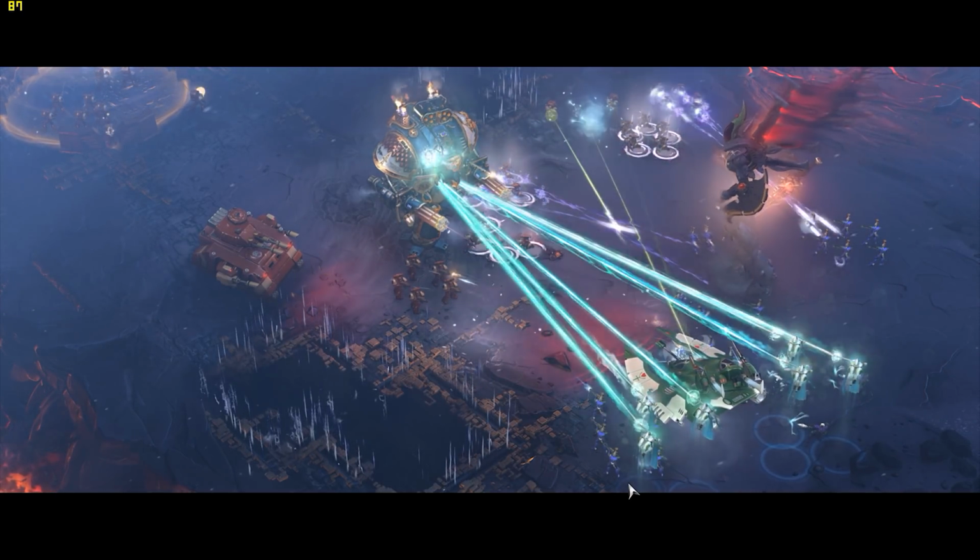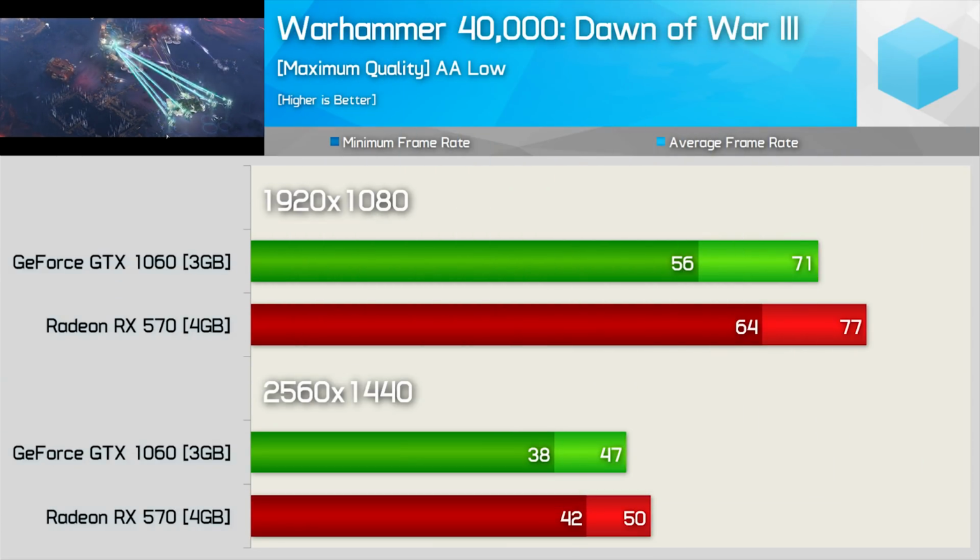Next up we have Dawn of War 3, and this one went the way of the red team. Here the RX 570 was 8% faster than the GTX 1060, though both did perform very well at 1080p.